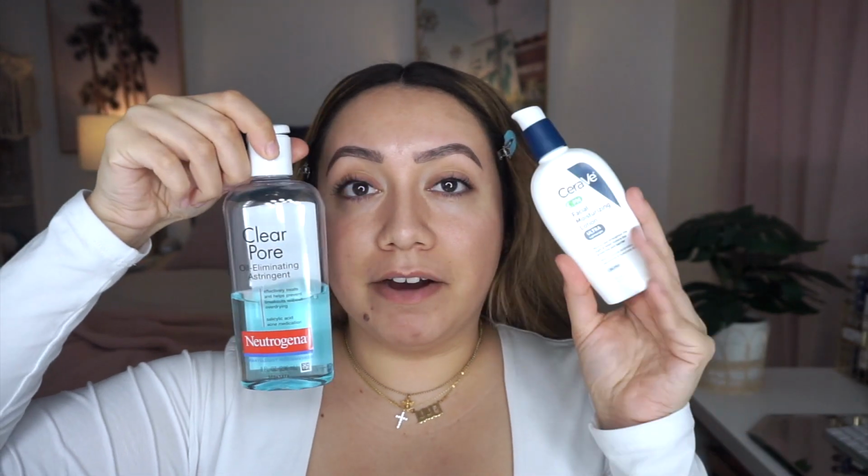I'm in love. I'm also a firm believer that if you take care of your skin, your foundation is also going to look a lot better. Since using this toner, the makeup artist also recommended to pair it with this moisturizer, and that it's actually still really good under your makeup. And let me just say, this under my makeup has not failed me.